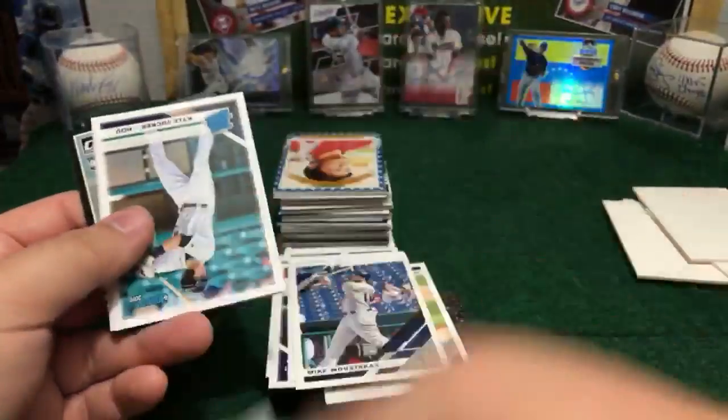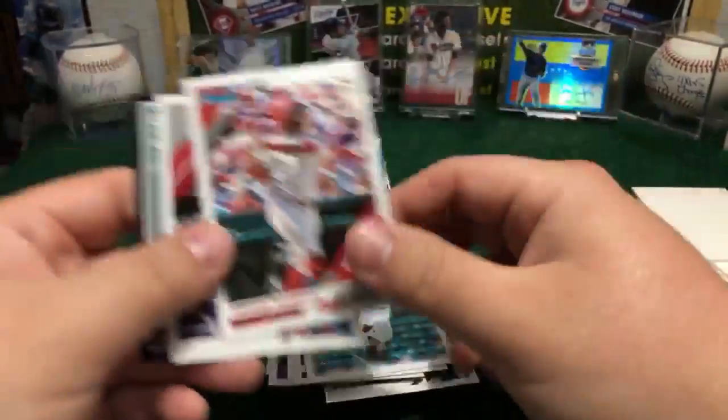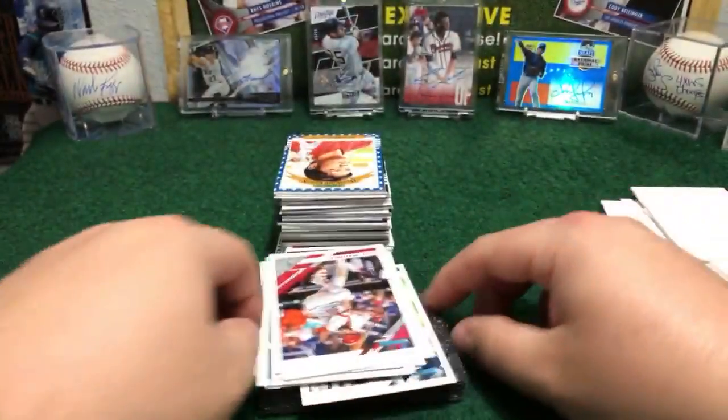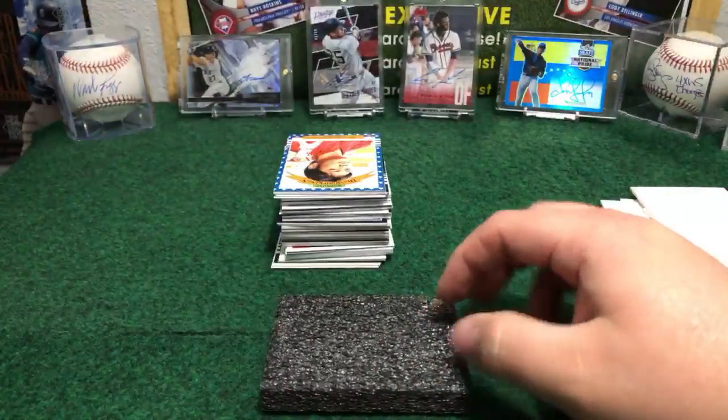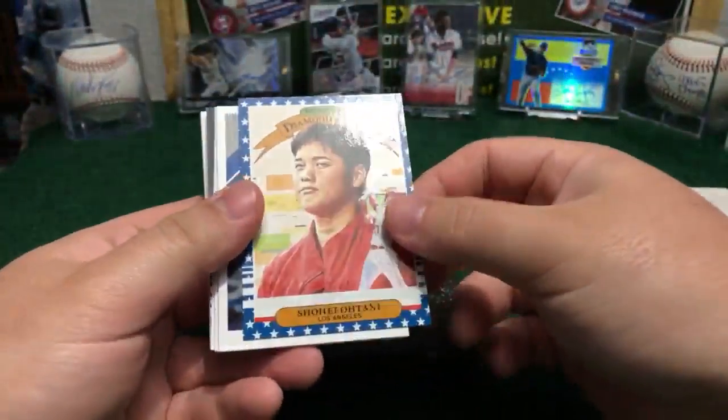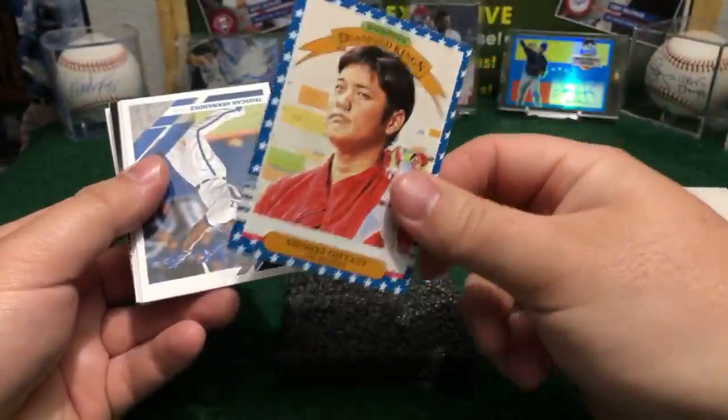Mick, nickname, St. Louis Cardinals. Nicolas Castellanos. Framber Valdez, Black. Two more packs in this box. Nice Diamond King. Shohei Ohtani, paperback. Beautiful one for Angels.